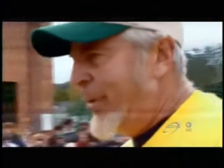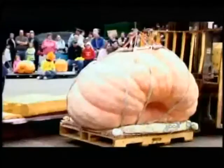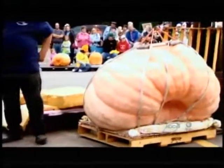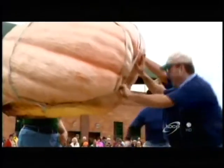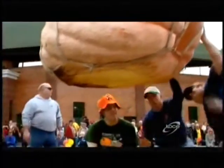And here comes Joe Pucos. This is his pumpkin coming up. Last year, I think there were 6 pumpkins over 1,000 pounds at Cooperstown. Joe, how do you like this one? I like it. It's got a lot of blossom area, and we'll see. We'll see in a couple minutes.